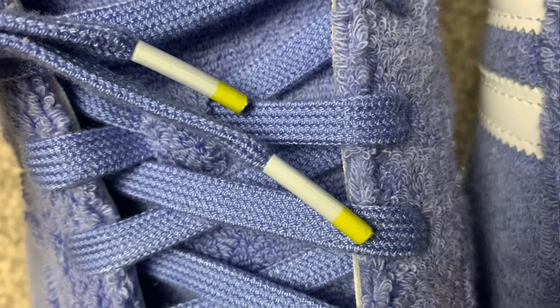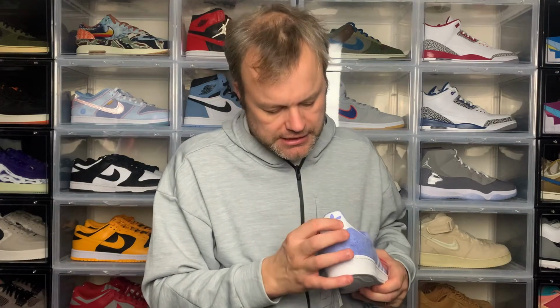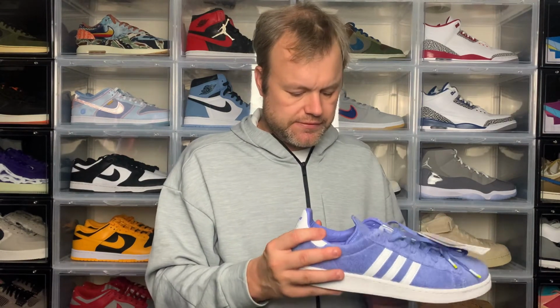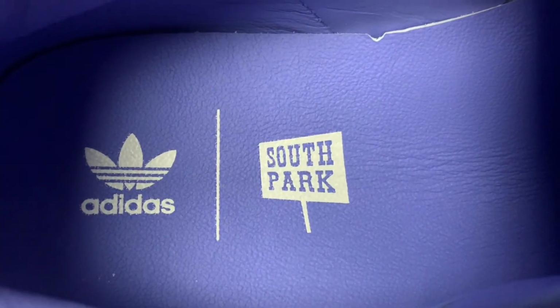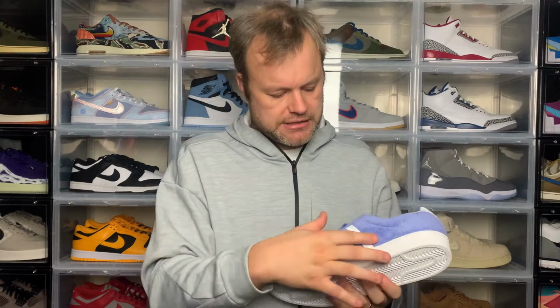So again, that's quite interesting. Back of the sneaker, you have the Trefoil logo and Adidas right here in that purple color. And again, this is in the South Park text. So again, subtle detail right there. And then within the sneaker itself, you have the insole, which just says the Adidas and South Park logos again, in that white color on the purple background. Medial side just has the three stripes right here, otherwise no additional details.